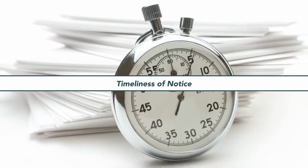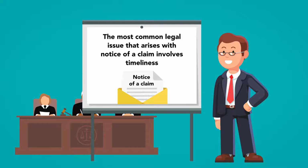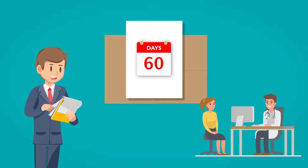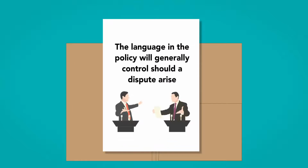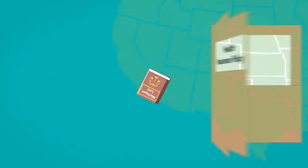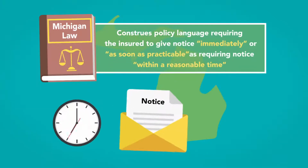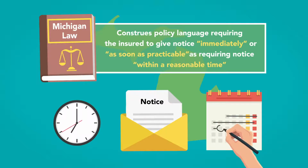Timeliness of notice. The most common legal issue that arises with notice of a claim involves timeliness. The policy typically specifies the number of days a policyholder has after receiving medical services to give notice of the claim, and the language in the policy will generally control should a dispute arise. If the policy doesn't specify the number of days to give notice, state law may provide guidance. For example, Michigan law construes policy language requiring the insured to give notice immediately or as soon as practicable as requiring notice within a reasonable time.